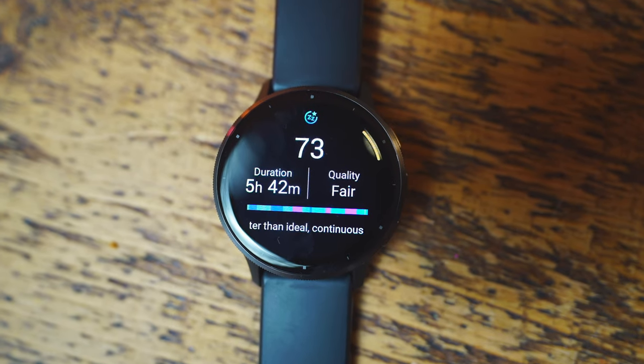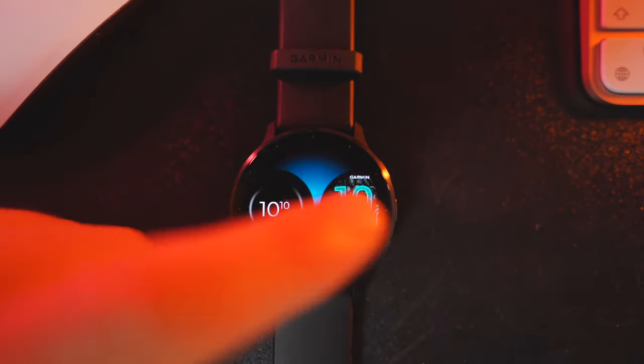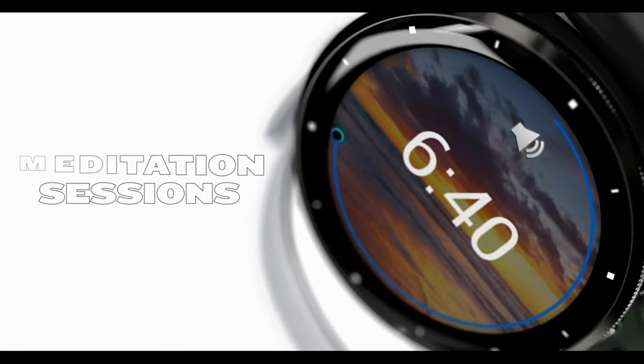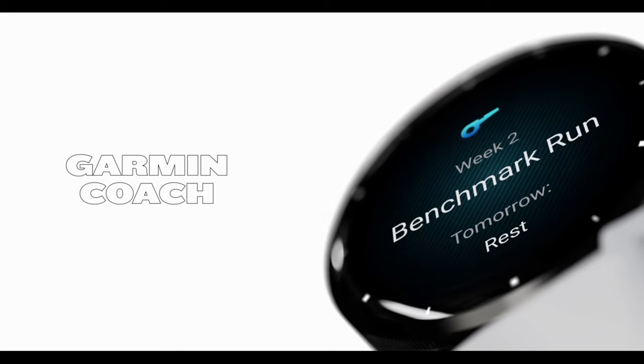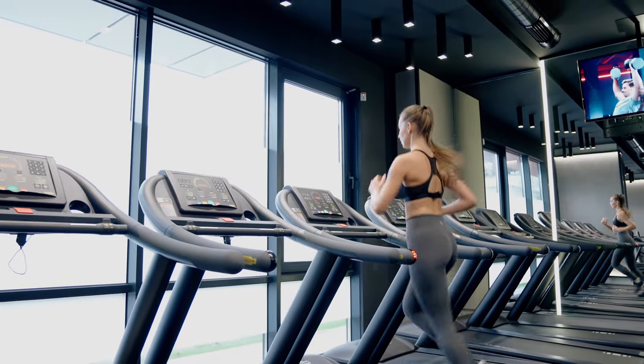For those interested in personalization, the watch offers various options for customizing watch faces, along with widgets, to better reflect individual styles and preferences. The Venu 3 aims to be a versatile and visually appealing option for those seeking a tracking option for health and fitness.